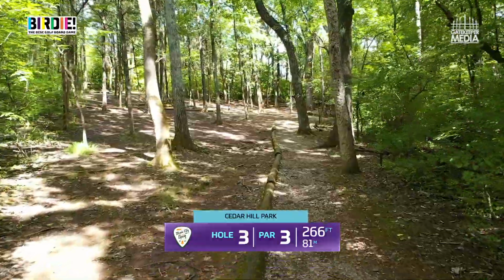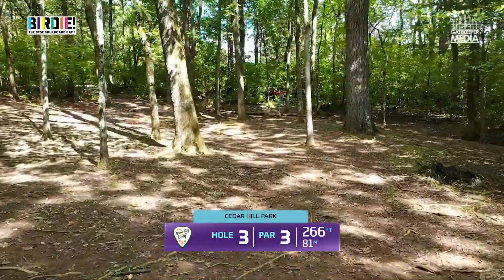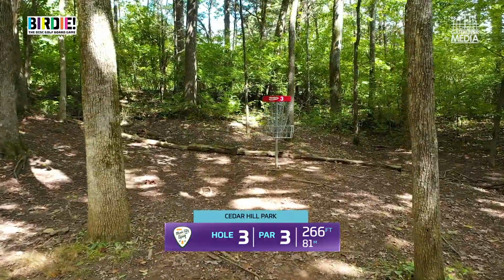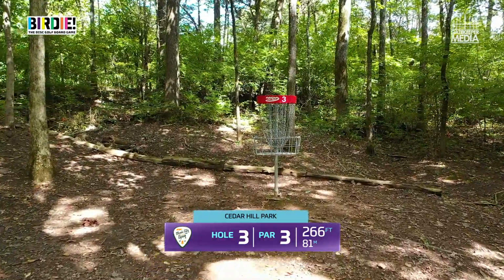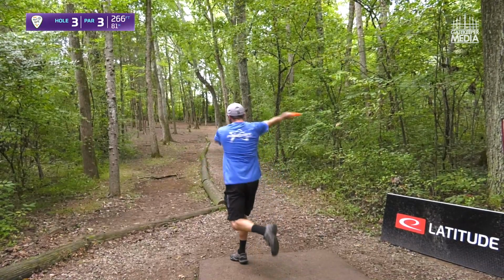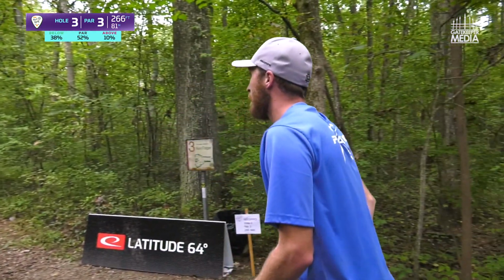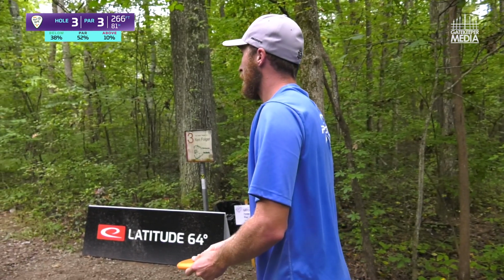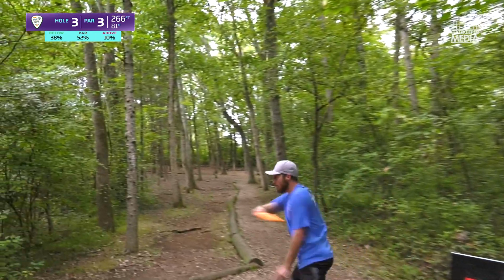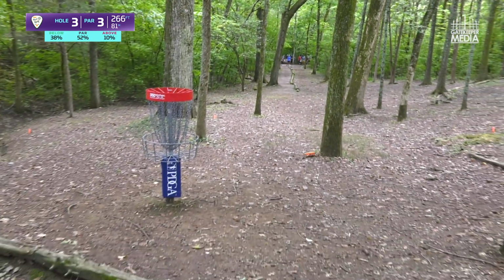266-foot par 3, dead straight. We were just talking about throwing a mid-range or a putter off the tee, and this is one where you just throw a straight shot with a tiny bit of tail off to the right. Pretty straightforward hole. And this is one that is beginning the stretch of birdies that these professionals have to be attacking pretty aggressively. This actually plays a tad bit uphill. And I feel like the mistake that you might see people make is getting a little bit too aggressive on a turnover. Maybe I'm just speaking from experience, but just turning it over a little bit too hard.